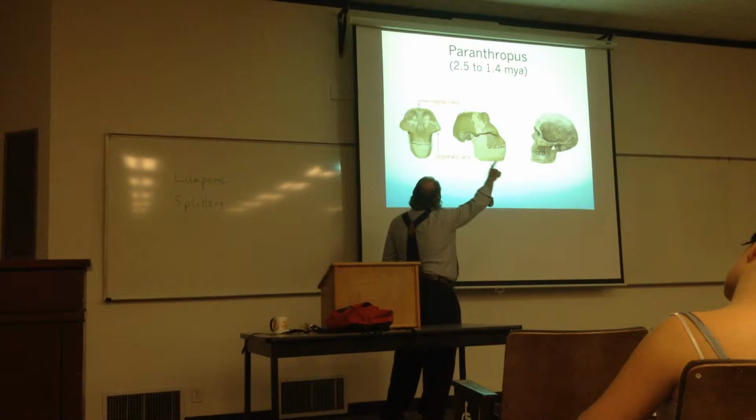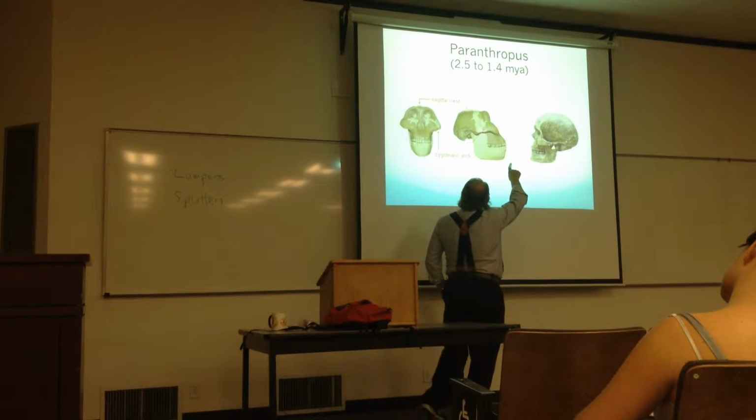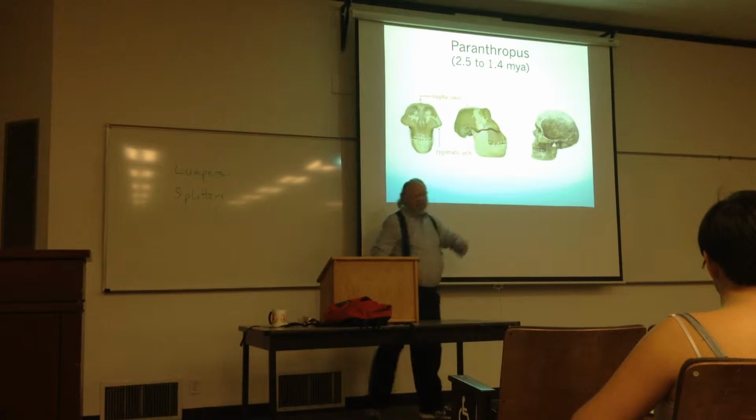Here you can see the sagittal crest on top, and the zygomatic arch here, the cheekbone coming way forward. This is not to scale, by the way.